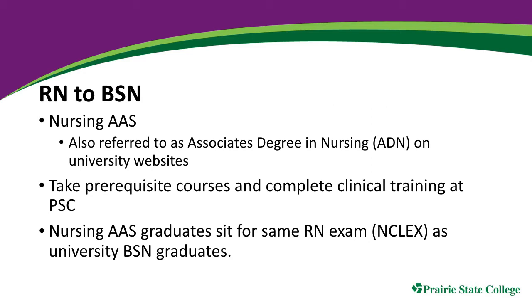A little bit more about the RN to BSN degree. It is referring to graduates from our nursing AAS degree or throughout the country that specific degree where you take both the prerequisites and complete the clinical nursing training before graduating with a specialized associate's. It's called an ADN, an associate's degree in nursing. So if you're a graduate of our nursing AAS and you see a university's website refer to an ADN program, they're talking about you.